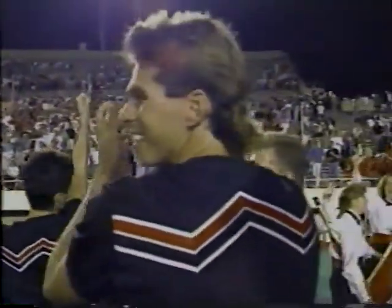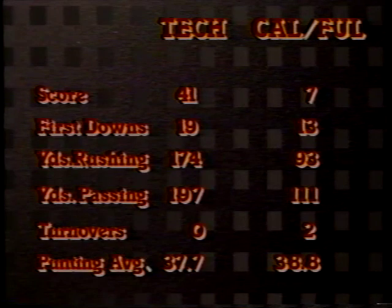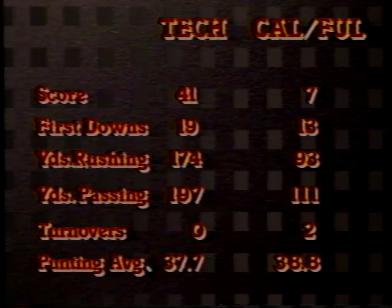Big night for Texas Tech, and why don't we take a look at those final stats for you as you can compare them and see how it came up. Of course, 41-7, a big win on the scoreboard. First downs, the Red Raiders 19 and Cal State Fullerton 13. Yards rushing, Texas Tech had 174, led by Anthony Lynn, and Bam Morris had 65 of that.